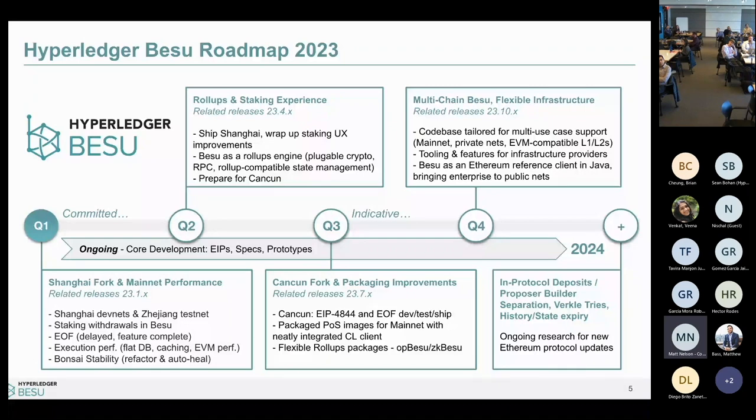This quarter is wrapping up. Well, we've wrapped up most of this work. Like I said, Shanghai is being delivered. We had a flawless early fork on Besu, which was fantastic across all of our client combinations. So a lot of this might be not important or confusing information for you all, but needless to say, we're keeping up with mainnet, and that is the primary focus for the consensus contributors right now.